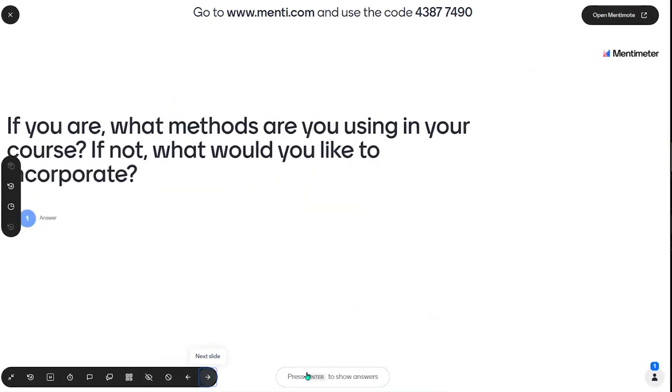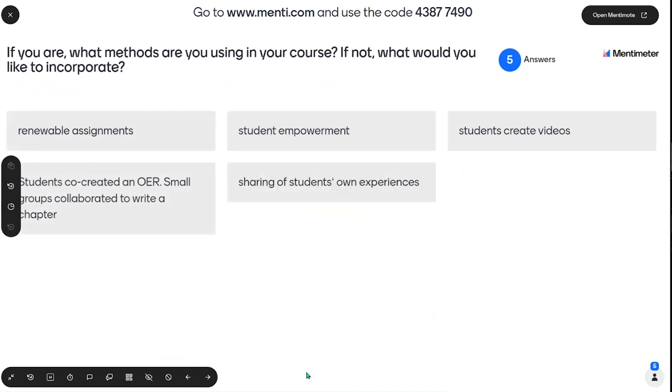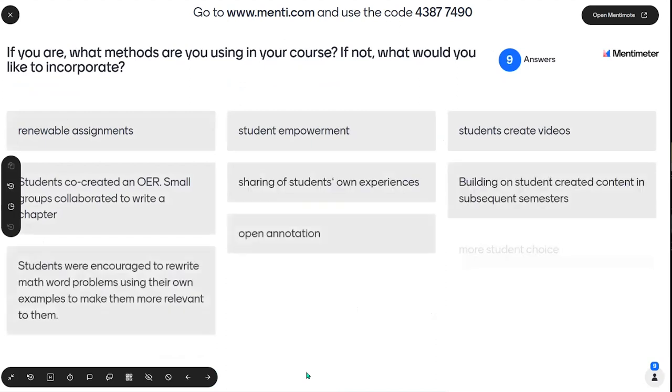So then I would follow up with a question that if they are using open pedagogy in their classroom, what are they doing? And if not, what would you like to incorporate? So if you are in that not yet category, what is appealing to you to have students do in the classroom as an open pedagogy experience? So we have renewable assignments, student empowerment, students creating videos, building on student created content in subsequent semesters, absolutely. More student choice, yes, I love the idea of more student choice.